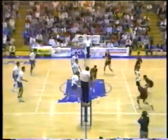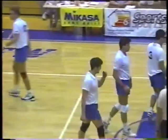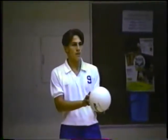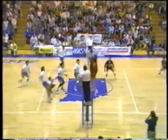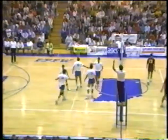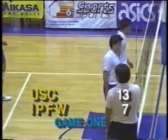Out to Malcolm again. There you go. He's off the high, up the hands. And Looning wins the joust at the net. Fred Malcolm must have heard me on that last shot. Papaleo serving for the Dons. Free ball goes to IPFW. Lloyd Ball out of the back court. Off the block. That's going to give a point to IPFW. They're closing the gap. USC leads game 1, 13-7.